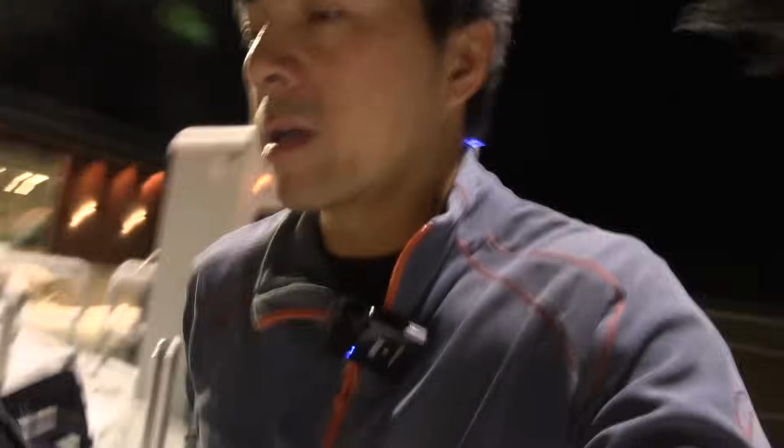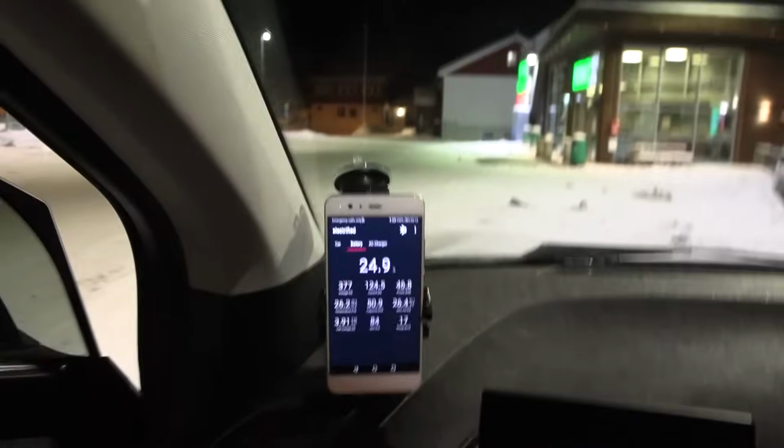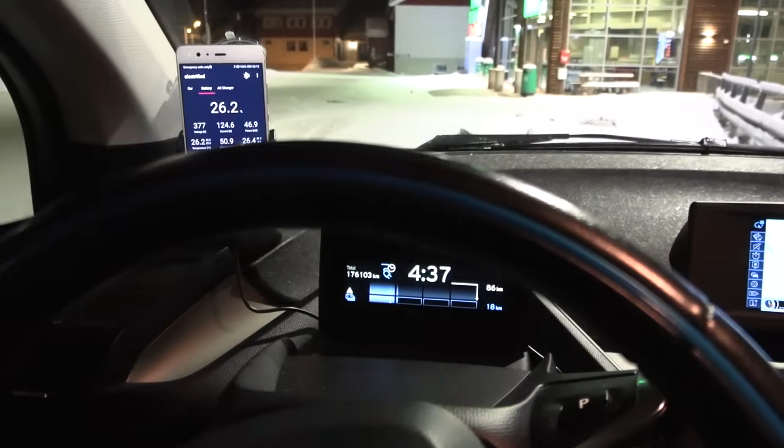Holy shit, it's cold outside here. Okay, anyway, quick top up. Let's get inside the car. But since I want to go for maximum speed, I cannot preheat yet. So I have to just freeze a bit in here. Okay, that was roughly a 5 minute charging stop.